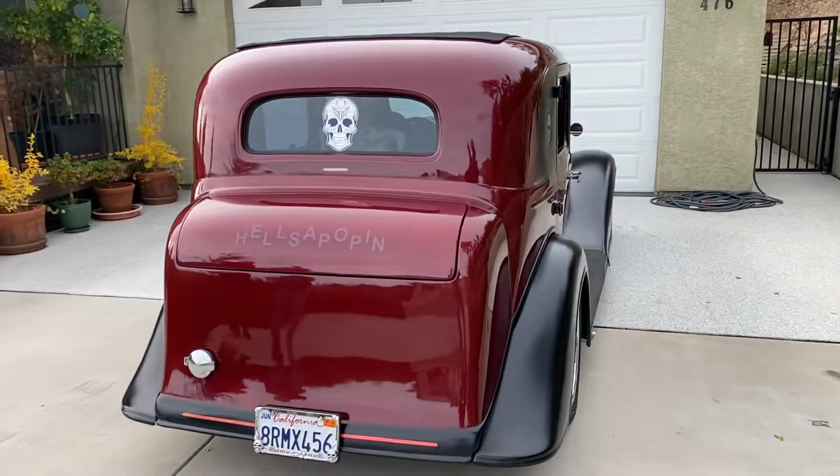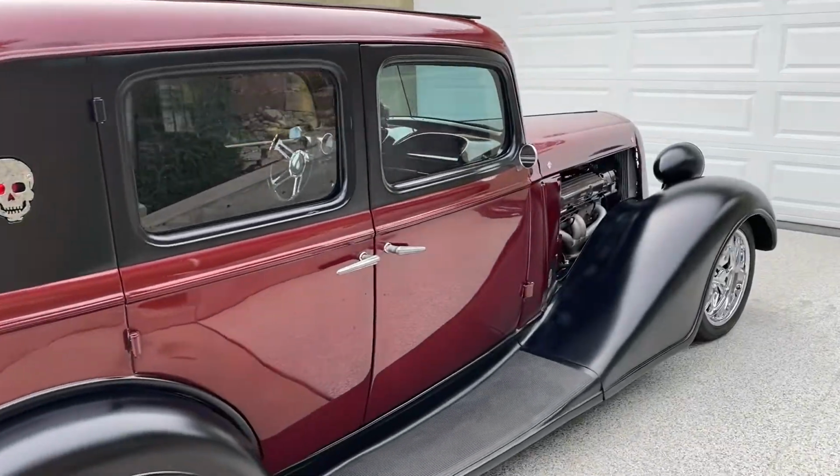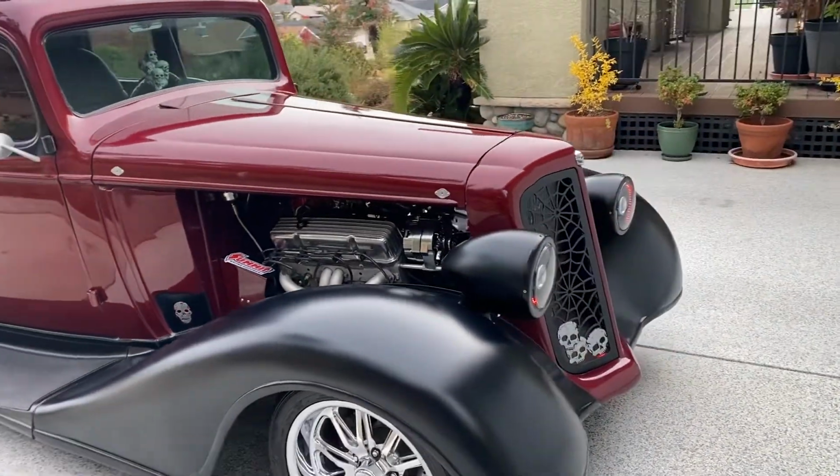Here we go, folks. Michael Platt, Platt Motors, Anderson, California. I'm out here with my buddy Kent, and we're looking at his '35 Buick Custom.